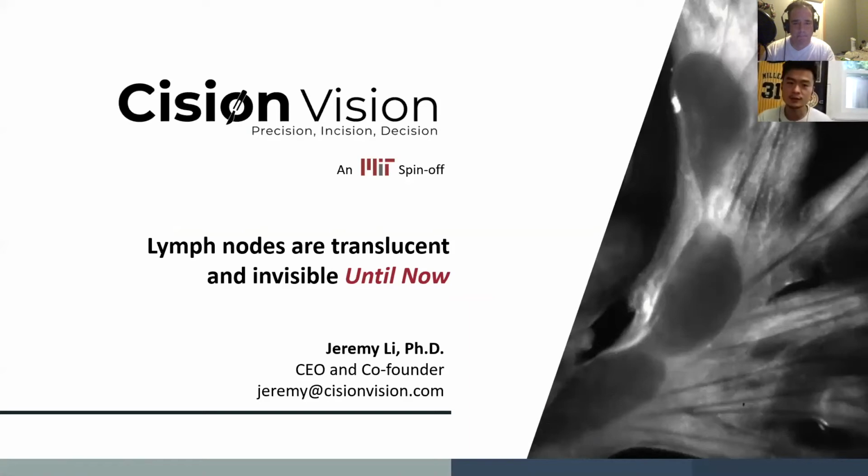The company is called Cision Vision, and as we kind of talked about, it's an MIT spinoff based on this technology that I invented at MIT. This is actually an image of lymph nodes and lymphatic vessels. This is the image that I showed Professor Rob Cottrell, and that was the pivotal moment that we started the discussion.